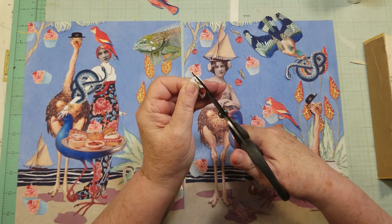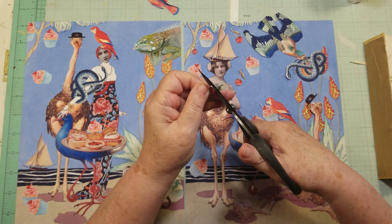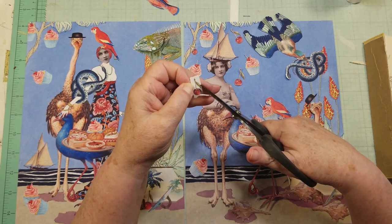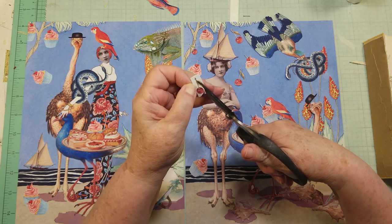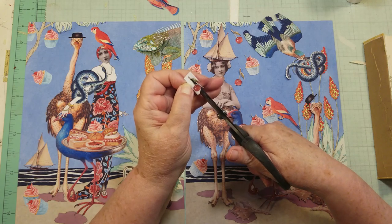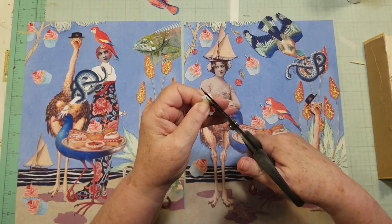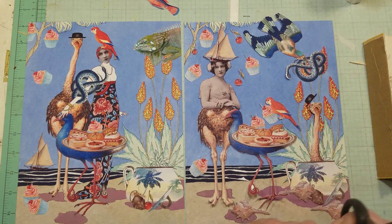I think these cherries were from, I know they're from another kit. Another collage kit. But, you know, you can change the size of your printout by just putting like two to a page, or changing the percentage that you want to print the pages in the kit. So you can make things all different sizes.